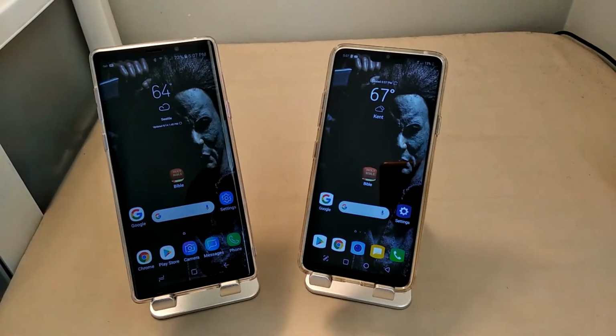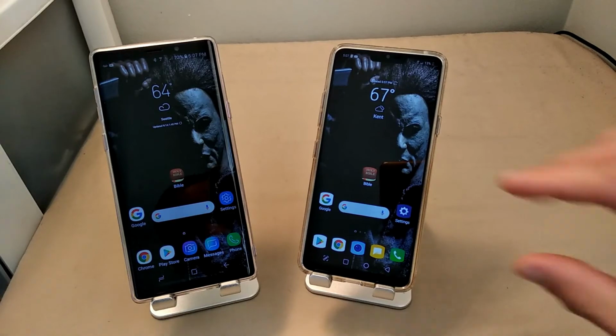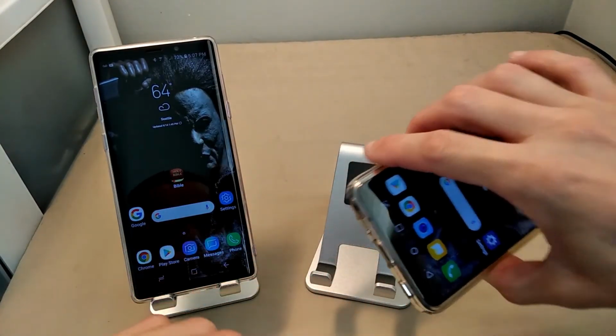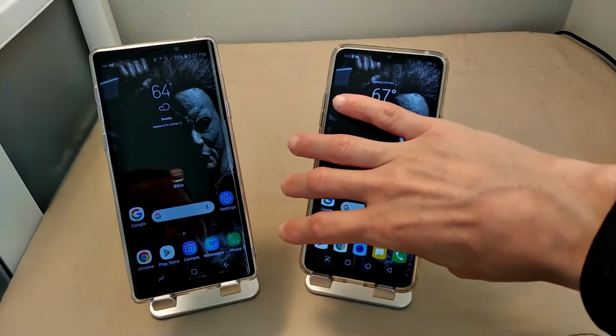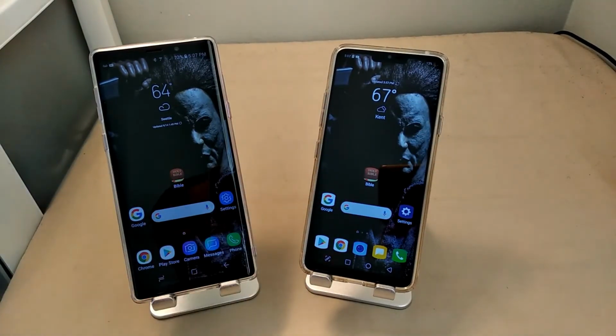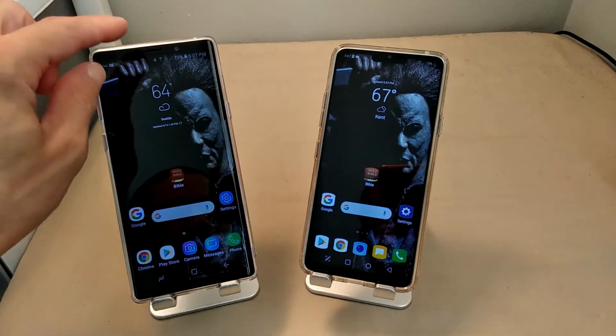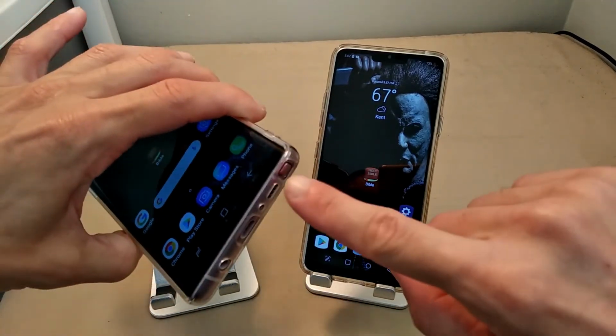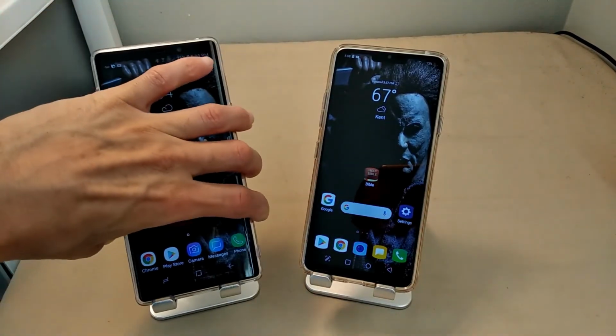Now, also speaking of audio, the LG G7 ThinQ has a single bottom firing boombox speaker, right? Now, it sounds really good. It's really loud, but it's just one bottom firing speaker, as opposed to the AKG tuned and improved over the S9 and S9 Plus dual stereo speakers that you get on the Note 9. So the Note 9 has a stereo speaker here in the ear receiver, and then another bottom firing speaker here. And matter of fact, let's do a little sound test.